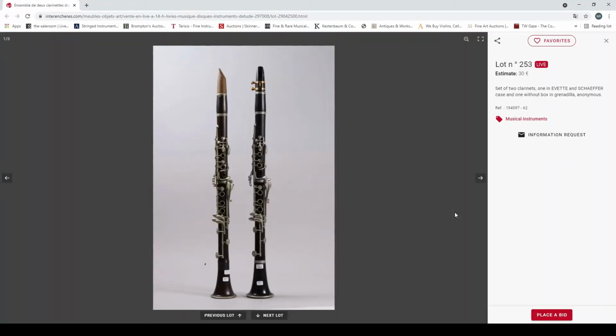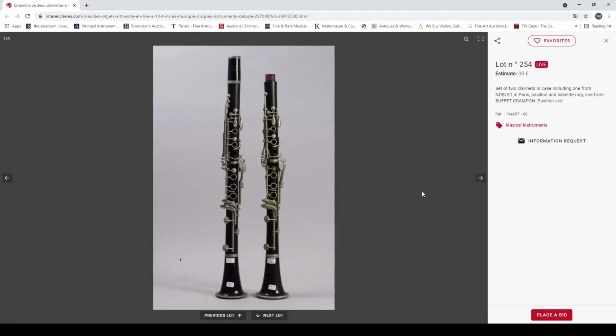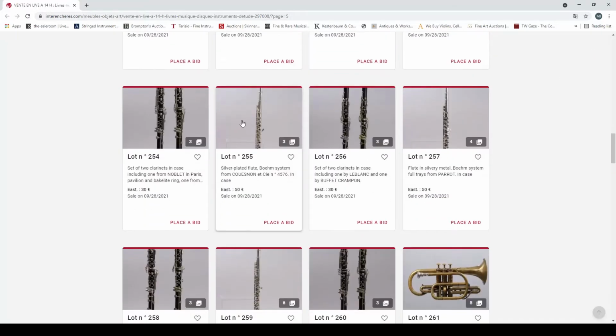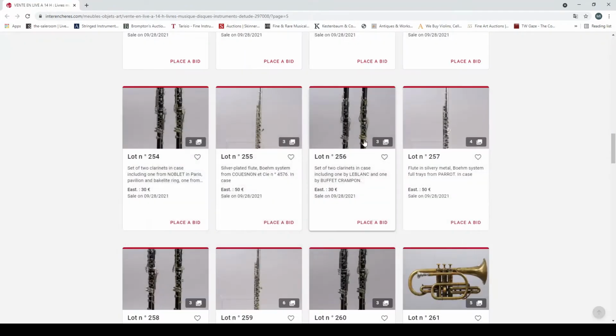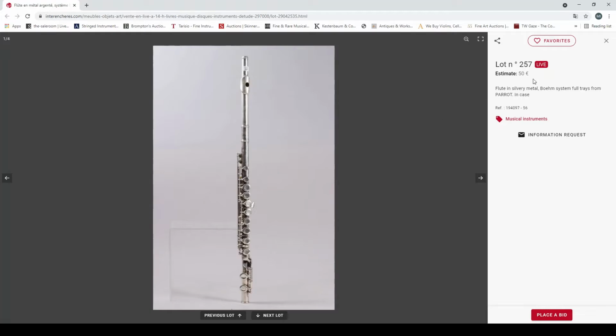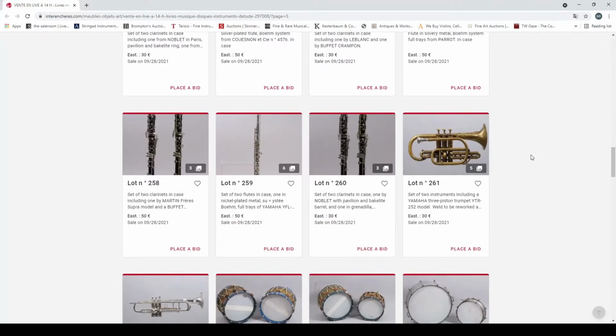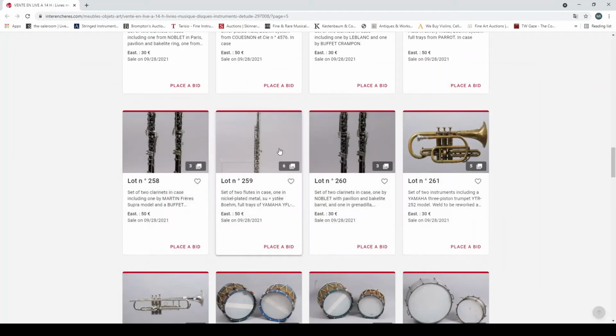Another set of 2 clarinets, an Evet and a Schaefer there. Another 2 clarinets there, Noblet and Buffet Crampon. Silver plated flute, Boehm system, Kuzno. Another 2 clarinets here, Leblanc and a Buffet Crampon. Another flute in silvery metal, Boehm system, Parrot. Another 2 clarinets, Martin Freres and a Buffet Crampon.